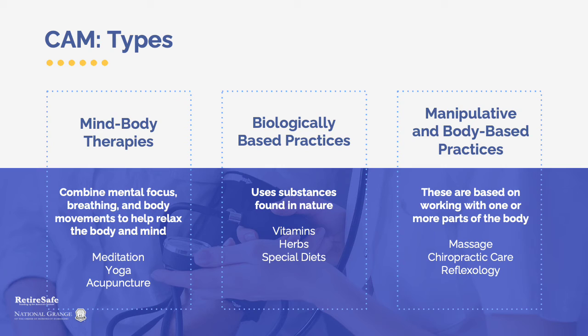CAM is usually split into three main categories. The first is mind-body therapies. These include things like meditation, yoga, and acupuncture, all meant to relax your mind and body. These are more often used as supplemental treatments to help with side effects and relieve pain.